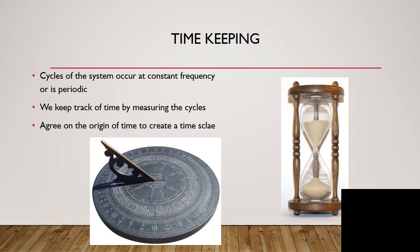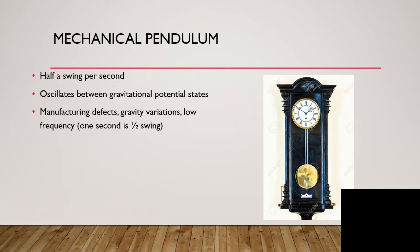One of the more ancient devices that was used for timekeeping are, well, sand clocks and sundials. Sundials would measure the rotation of the Earth, and the day-night cycle was something that had been used for centuries to know and keep track of time. One of the more conventional timekeeping devices was the pendulum clock, which was used for many centuries. Now, in a pendulum clock, there's a pendulum that swings under the influence of gravity back and forth.